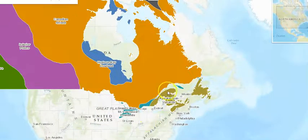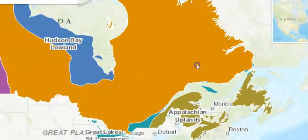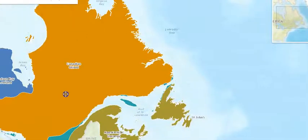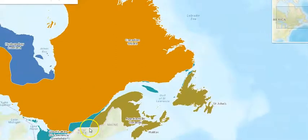So there you have it. Those are the three main regions in our province. In orange, yellow here, we have the Canadian Shield. In teal, we have the St. Lawrence lowlands, which is where we live. And in green here, the Appalachian Mountains. I know it says Appalachian Uplands here. I want you to ignore that. We are calling it the Appalachian Mountains.